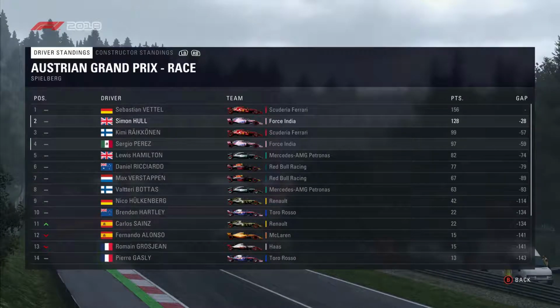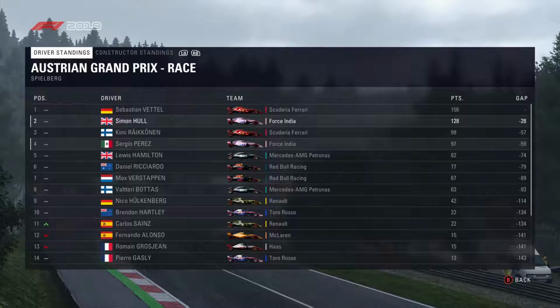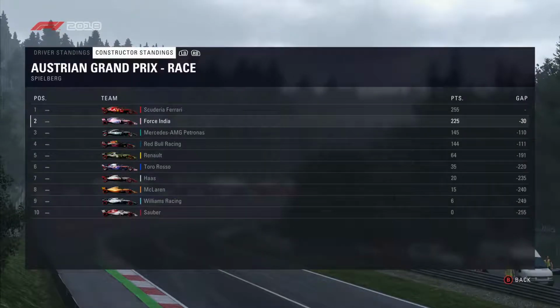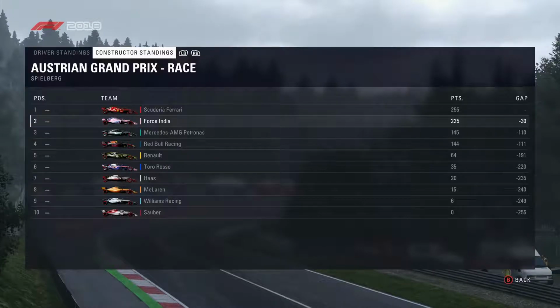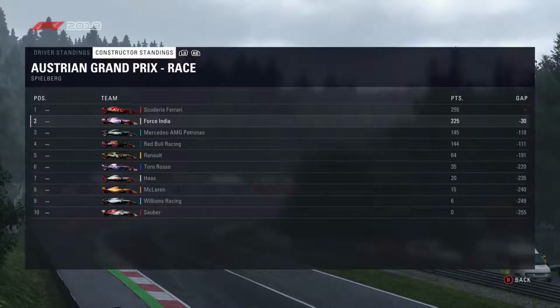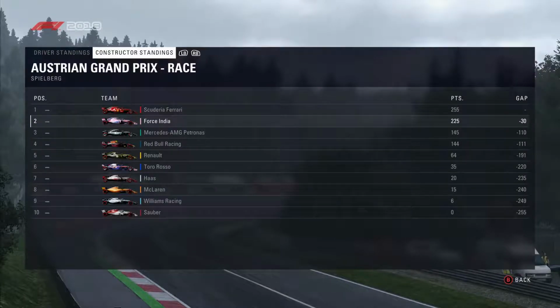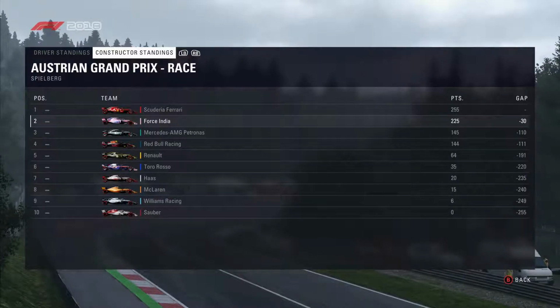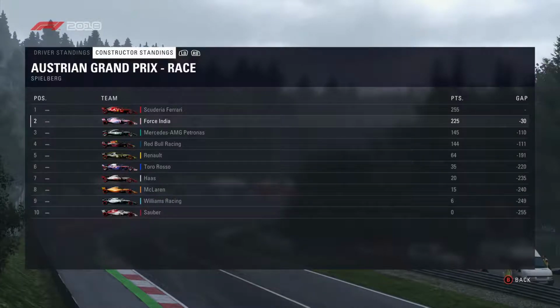Interesting stuff at the top of the standings with, of course, Ferrari and Force India, as we move over to the constructors' side of things, where we gain points on Ferrari once again, just 30 points behind now. We have broken that 200-point mark as well, with Mercedes and Red Bull just separated by 1 point for P3. But after the third win in a row for Force India and our second win of the season, let's go and have a chat with Claire.